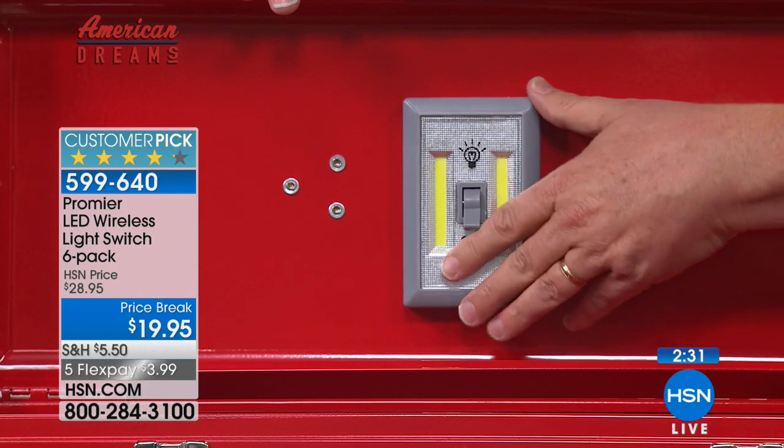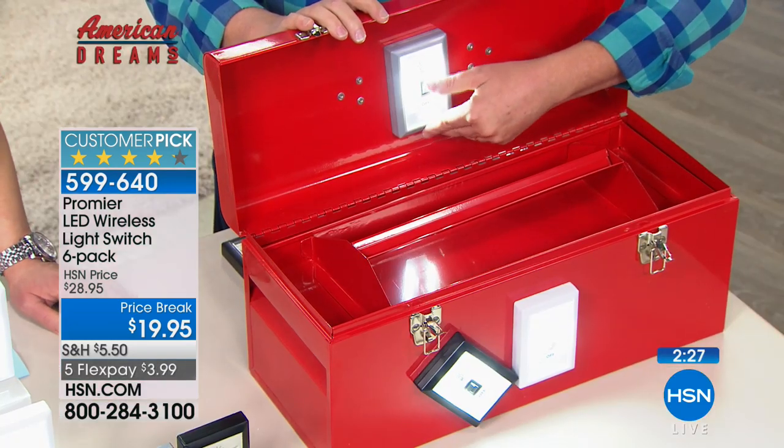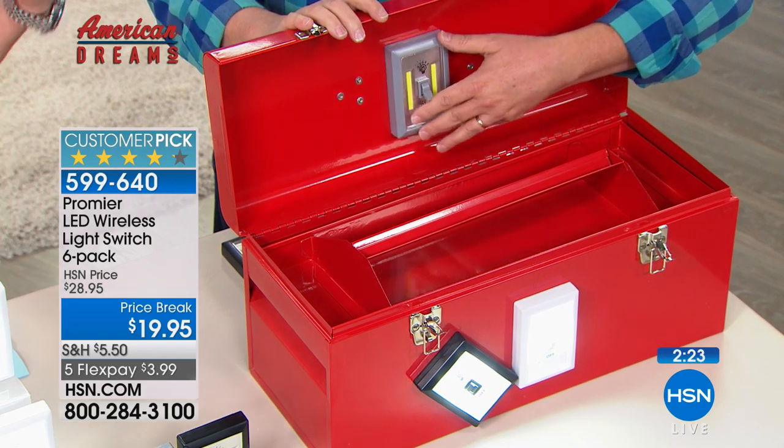We had a caller earlier, Shannon, that had 30 of these. Oh, no kidding. She bought six sets when they were a five pack. I remember. She lives here in Florida.